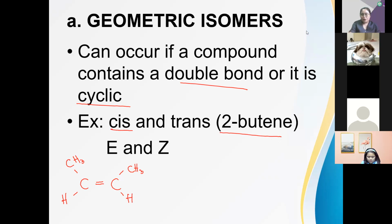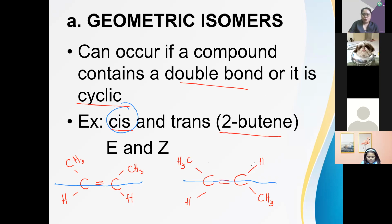Ganong cis man. For example, hation nato ang atoang compound. So parehas sila class. Parehas tanan CH3 nasa taas, parehas hydrogen nasa baba. Cis ang tawag ana. Pero kung trans, let me draw it again. 2-butene gihapon ha kasi nasa carbon number 2 ang double bond. Pero dili sila pareho. This one. So this is what you call the trans 2-butene. If we divide the compound into two, the upper part will have the CH3 and H, while on the other sa baba hindi sila magkapareho. Unlike this one is the cis and this is the trans.